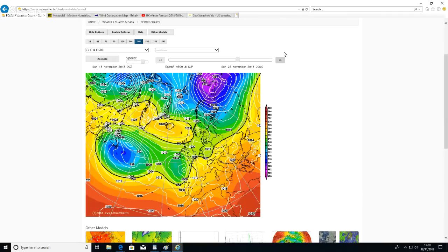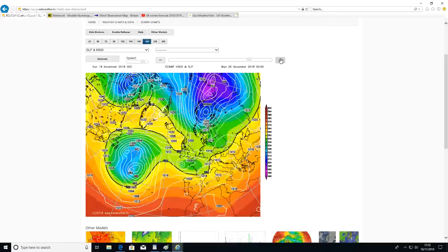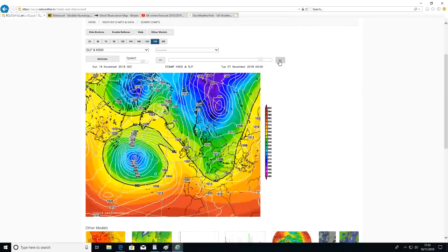Okay, well there you go. There's your cold northerly. You've got cold air already in the northern Isles by 192 hours. That's right. That's filtering away to the east, isn't it? That often happens. Those things end up going to Scandinavia and eastern parts of Europe.